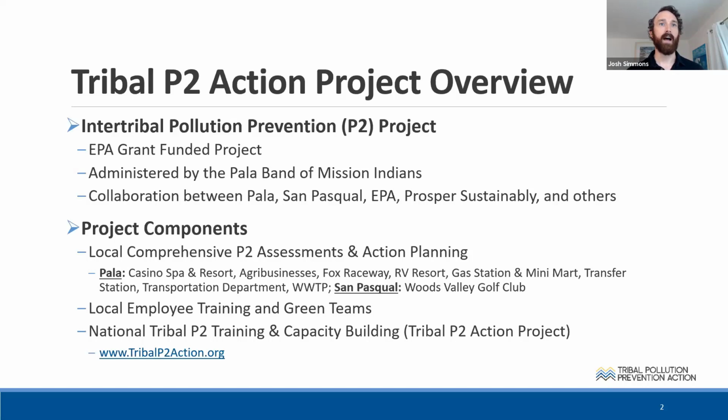The project itself has two major components. The first and main driver has been the local pollution prevention assessments and action planning, focusing on Pala and San Pasqual businesses. That's included Pala's Casino Spa and Resort, 5 different agribusinesses, including avocado and citrus groves as well as a vineyard, the Fox Motocross Raceway, Pala's RV Resort, gas station and mini mart, the transfer station, fleet department, and wastewater treatment plant. We've also been focusing on San Pasqual's Woods Valley Golf Club.